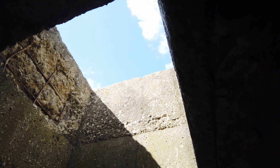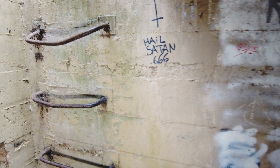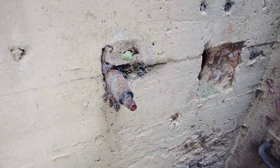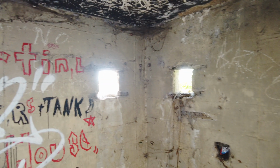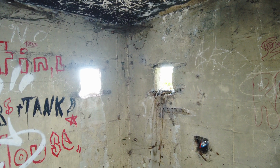And we've got the ladder, so that's if bombing kicked off and the crew had to get out and they couldn't leave via the usual entrance. There's a pipe there. Guessing that would have gone out into the fields. Got a couple of holes for observation or for defence or even for the fuel operations going on here.